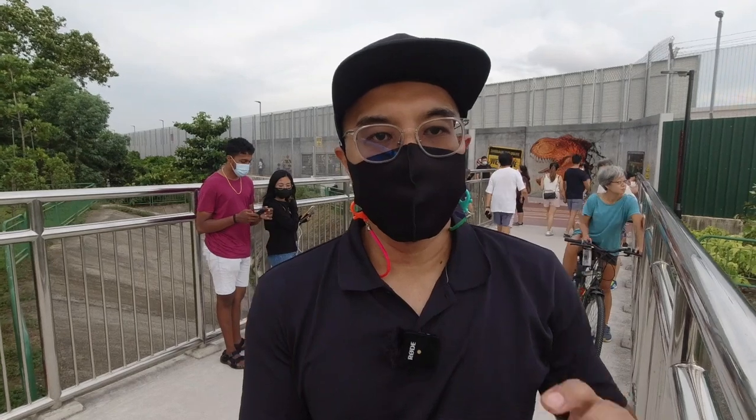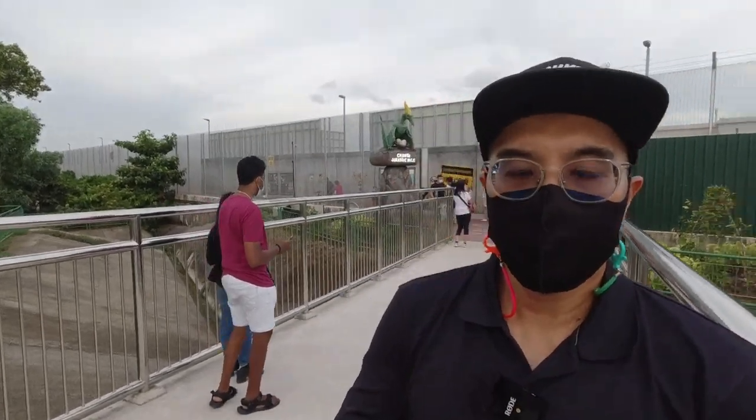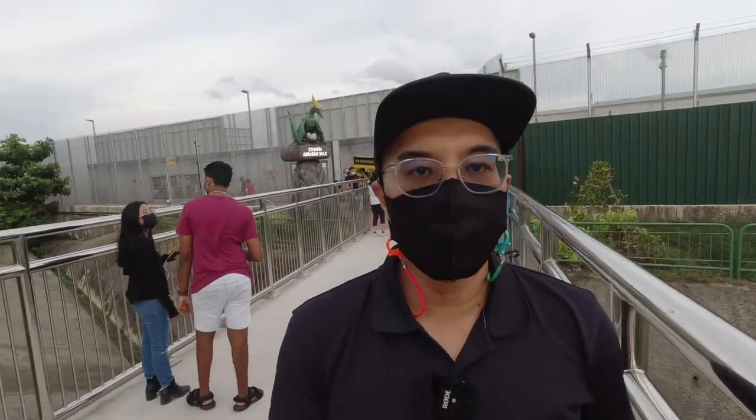Behind me is the end of the Jurassic Mile. So when we move towards where I'm looking at, we'll be going towards East Coast Park Connector. So that took us about 25 minutes with lots of stoppages, photo taking and me videoing. So that's quite a quick walk. Apparently it's about 1 kilometer long. So that took us about 20 to 25 minutes.